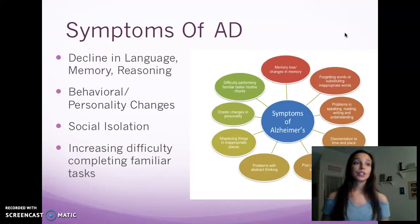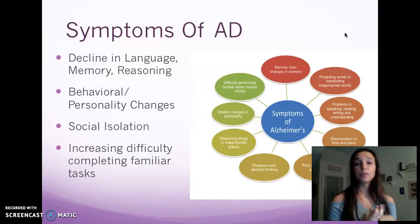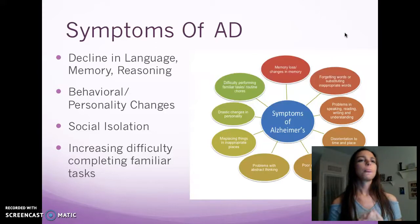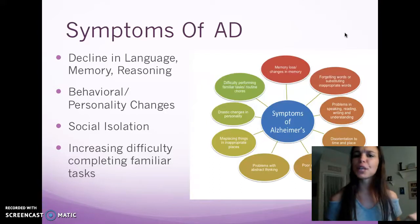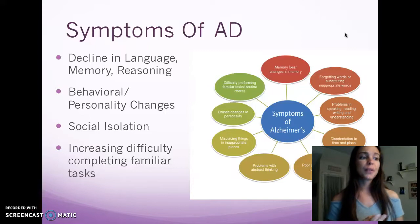Some symptoms of Alzheimer's disease, we'll see that decline in language, memory, reasoning. There's going to be some behavioral and personality changes. People affected with Alzheimer's tend to act out in aggression, which I think is perfectly understandable. Think about if you couldn't remember how to do things that you used to do every day. Like you just woke up and you couldn't remember what you were supposed to do. Like you couldn't remember the names of your loved ones. So I think the aggression that they act out in is perfectly justifiable, but there's definitely some changes in the personality.